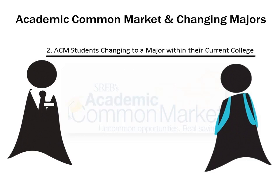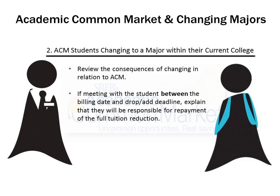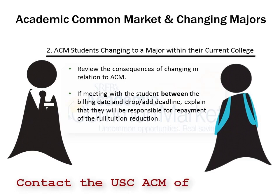2. ACM students changing to a major within their current college. Review the consequences of changing in relation to ACM. If meeting with a student between the billing date and drop add deadline, explain that they will be responsible for repayment of the full tuition reduction. Contact the USC ACM office prior to processing the curriculum change in Self-Service Carolina.